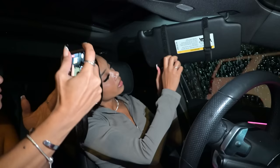So yeah, but anyways, I can't wait to see how the tint comes out. This tint place is supposed to be really, really good, so hopefully it's really good. I'm gonna see y'all when we get to the tint place because my camera is about to die.